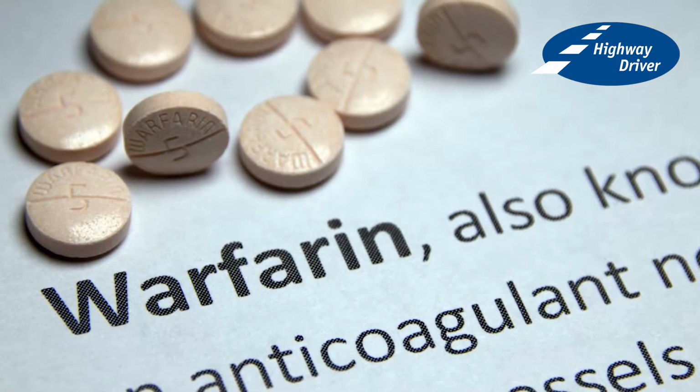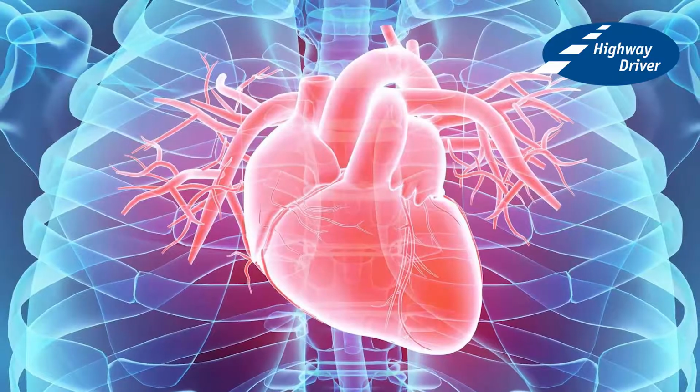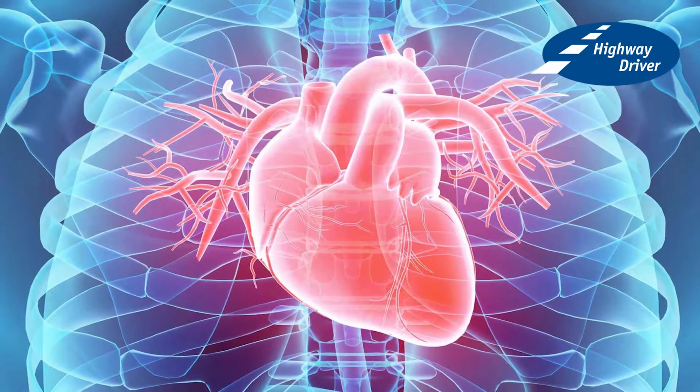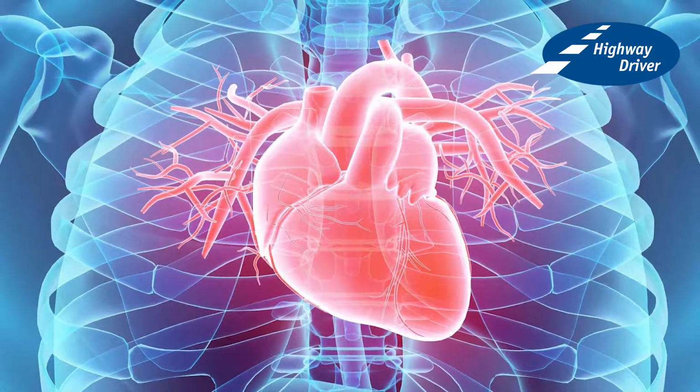Heart disease. If you take blood thinners such as Coumadin or warfarin, bring documentation that you are within normal range for the past 3 months. If you've been diagnosed with heart disease or had a heart attack, bring a copy of your most recent cardiac stress test completed within the past 2 years, along with a clearance note from your physician.